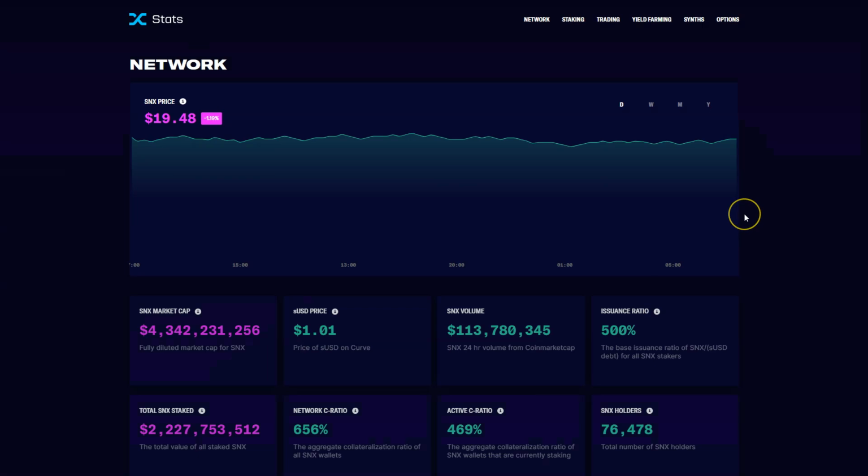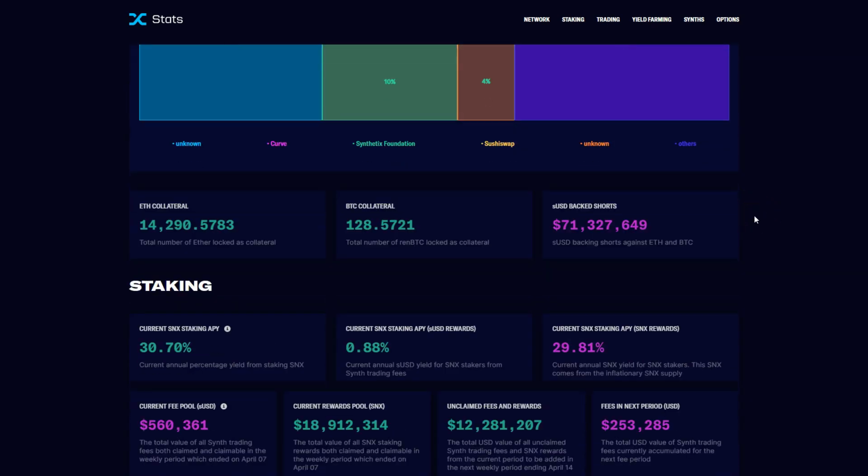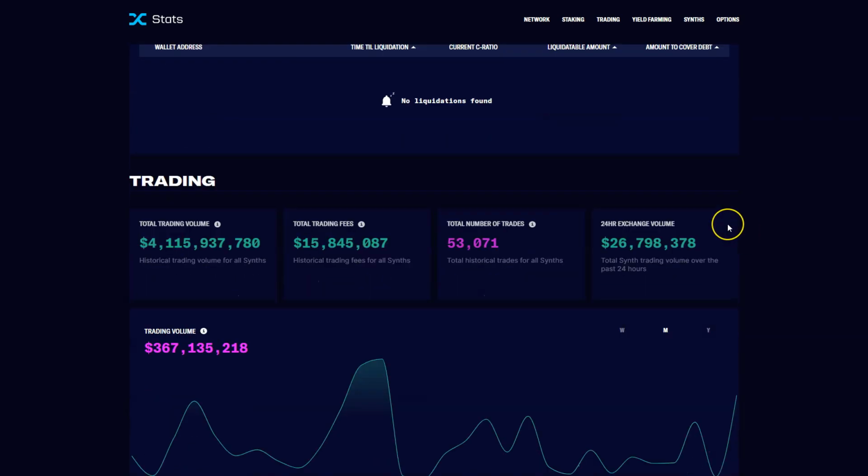It makes sense if you think about it like that. But we can look at the stats. This is classic DeFi stuff: TVL, who's doing what, when, and why, how much SNX is where, what's going on. We can look at yield farming. They actually have a lot of great stats comparatively to other DeFi platforms, which don't, frankly. They have a yield farming component. They have a staking component. They have all sorts of stuff going on here.